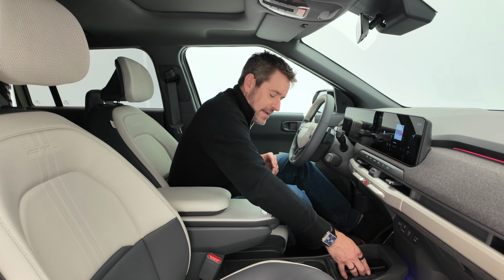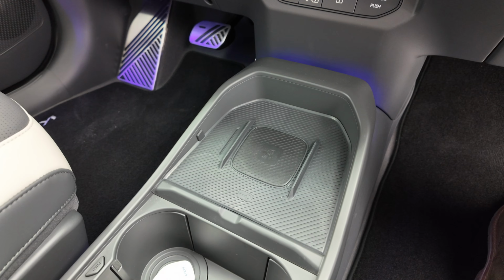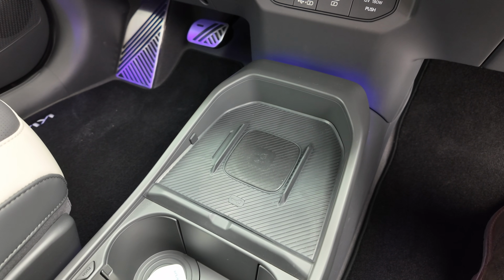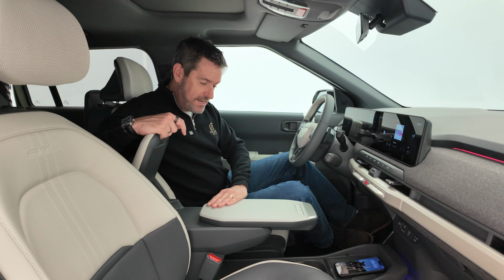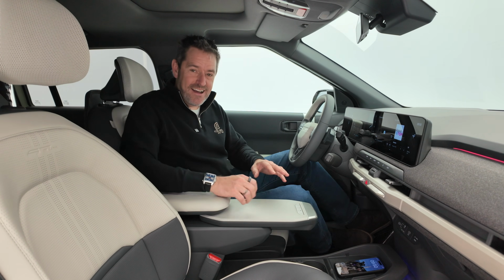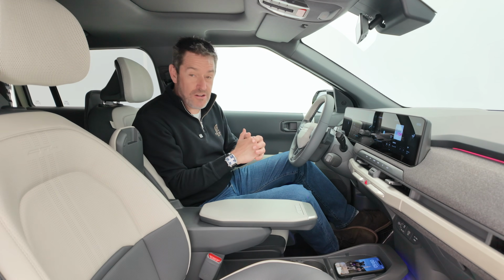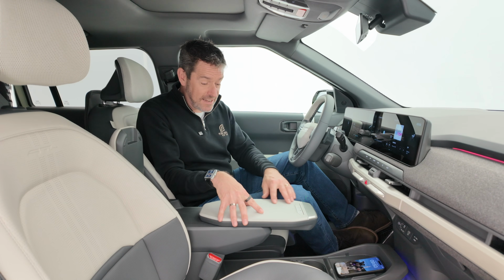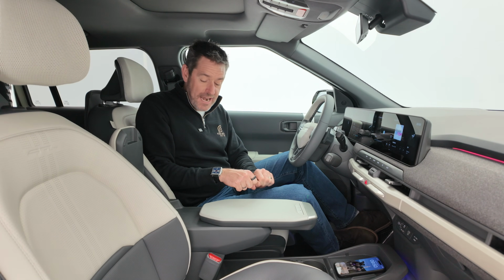And then the last couple of things, this is quite neat. So there's loads of storage in the front. There's big bins down here. There's a couple of drinks holders. There's the wireless charge mat for your phone. You've got this really cool table. So the idea here is you've got half an hour to get your 10 to 80% charge. I need to do a bit of editing. I can slide this table forward, put my laptop on here and have a go with my laptop.